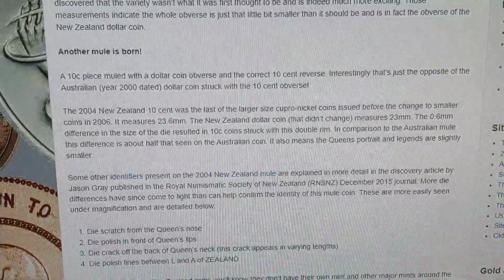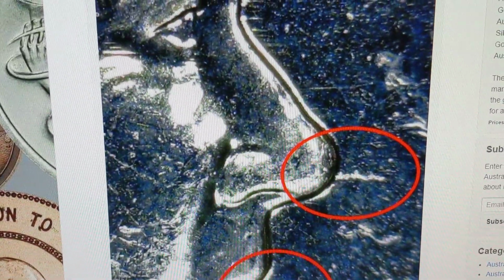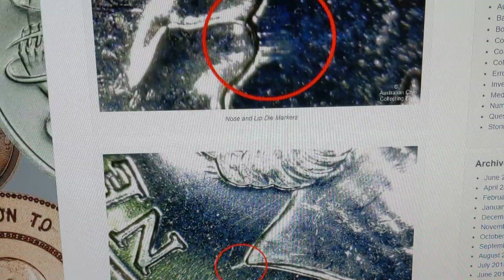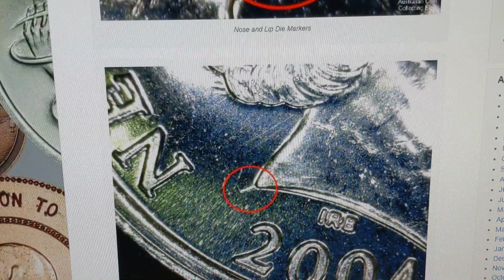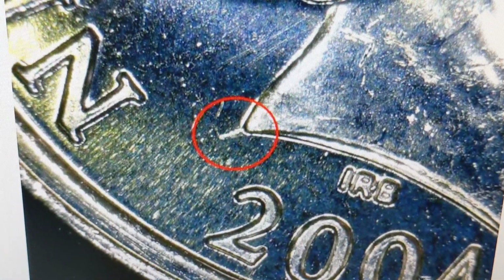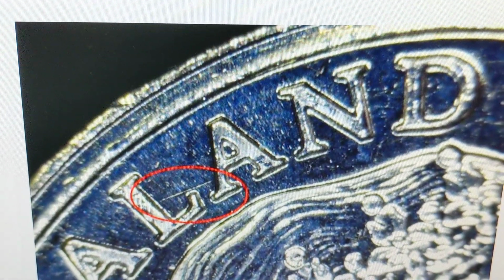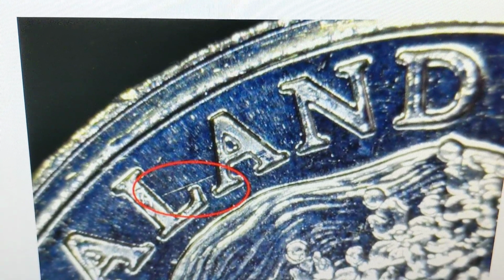And as I scroll down, we'll have a look here and you can read all that, but these are the important things. See that marking that's off the end of the nose there? That's on the mule. And this is an important one as well. Off the corner of the neck there, you can see that there's a marking also there. And there was one other important mark, which is there between the L and the A in land. You can see that like a scratch or a long sort of mark there.